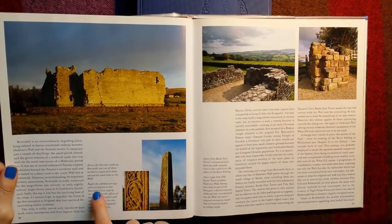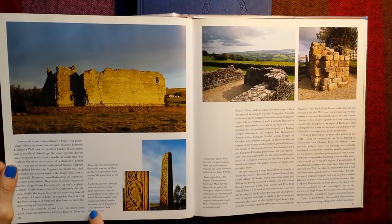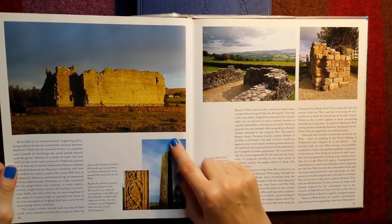Here we have the vibrant carvings and inscriptions on the Bewcastle Cross, maybe so of harsh border weather and rapacious lichen, but this remains one of England's most evocative early Christian sites. And up here we have the Norman Castle of Bewcastle.